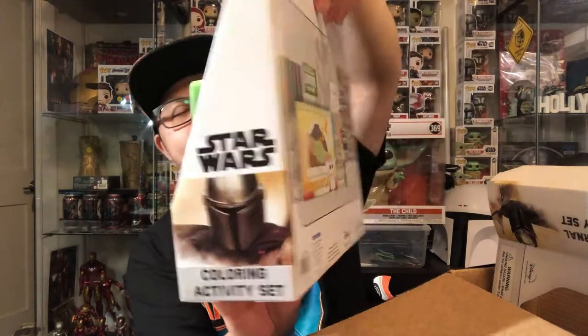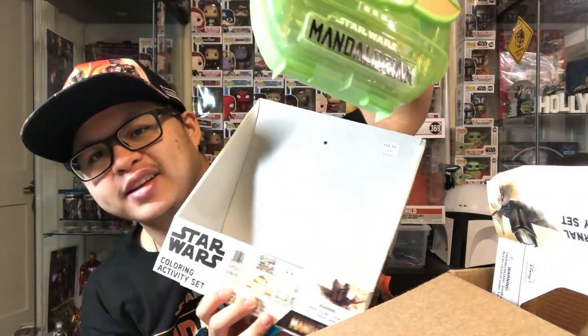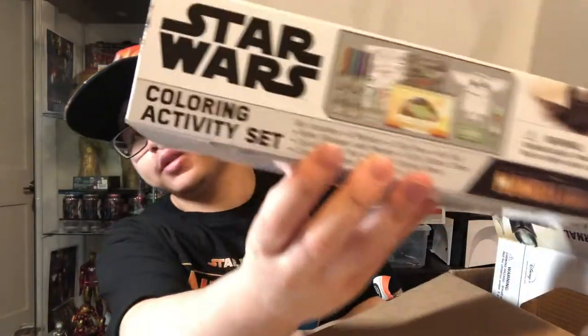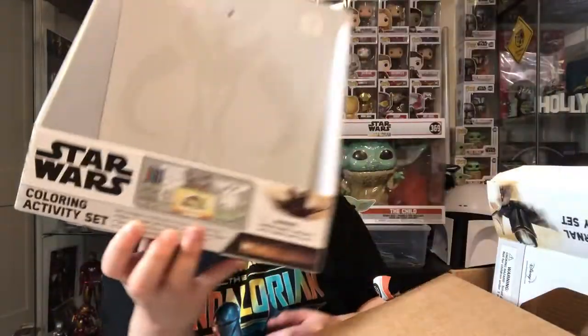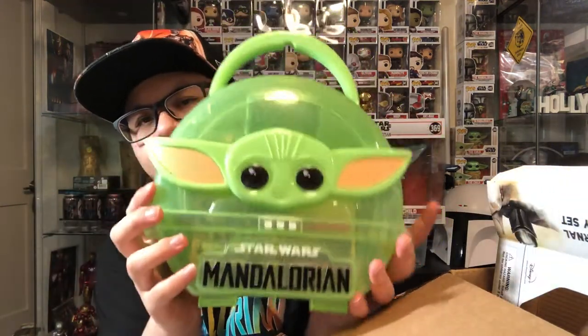more arts and craft and stationery stuff that I found. So I found this guy. It even comes in a carrier, like a Baby Yoda carrier, like this. Ooh. This is actually pretty cool. Although it's just a box, it has the Mandalorian symbol right here. That's pretty cool. And so this is another coloring activity set. So more coloring, more stickers, more coloring stuff. I'm running out of space to put stuff. That is actually a really fun, nice carrier.